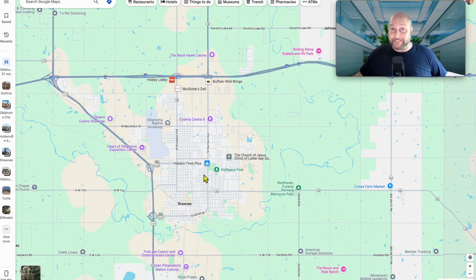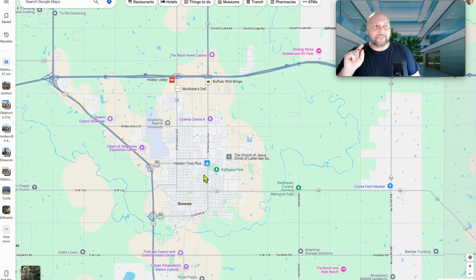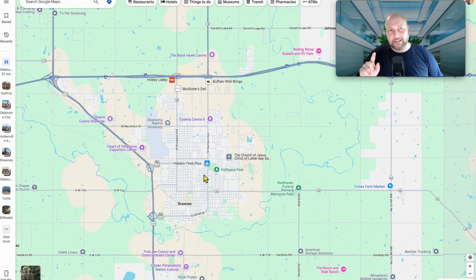That's pretty crazy. And then, like I pointed out, I do think I pointed out, guys, that 4-bed with the study with the 3-car garage just north of Crest, that's only a $300,000 house. I'm pretty sure I did point that one out. But you've got some amazing affordable homes in Shawnee, Oklahoma.